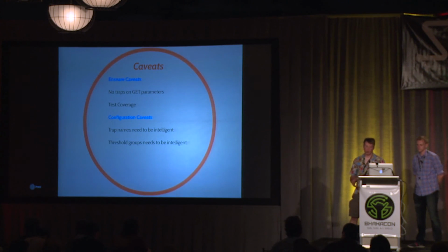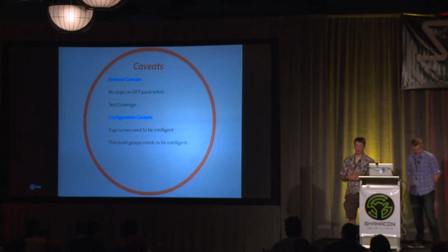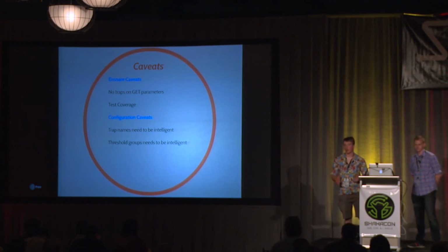So just a couple caveats. There are no traps on Git parameters. We do not have test coverage. We didn't write unit tests for this. If somebody wants to do that, that'd be cool. It's like the most not fun thing in the world.